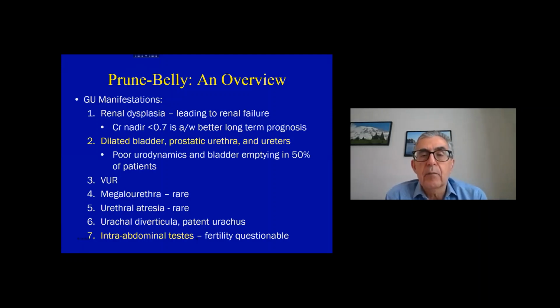The GU manifestations of Prune belly are several. You can get renal dysplastic changes in the kidney leading to renal failure. It's felt that a creatinine nadir of 0.7 has a better long-term prognosis. You can get a dilated bladder, prostatic urethra, and ureters. And most of these kids have poor bladder emptying, reflux, megalourethra; a very dilated urethra is rare. Urethral atresia also is rare. Because of these, you can actually get urethral diverticula or patent urachus, and all of these kids have intra-abdominal testicles.